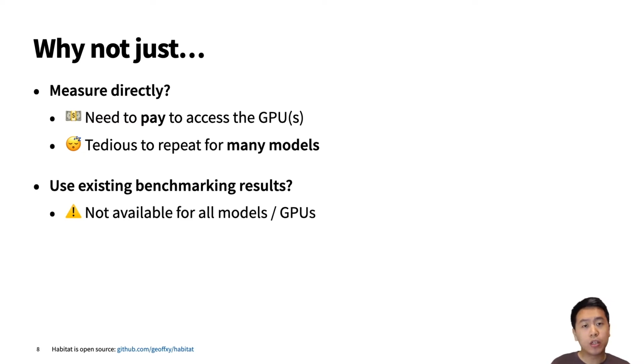Okay, then why not use existing benchmarking results? Well, they are typically only available for a few popular models, such as ResNet and BERT, and for cloud GPUs, like the V100, A100, and T4. If you're developing a new custom model, which is often the case when you're doing deep learning research, you will not have any results to rely on.